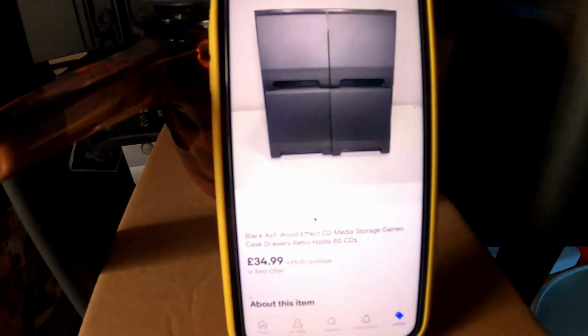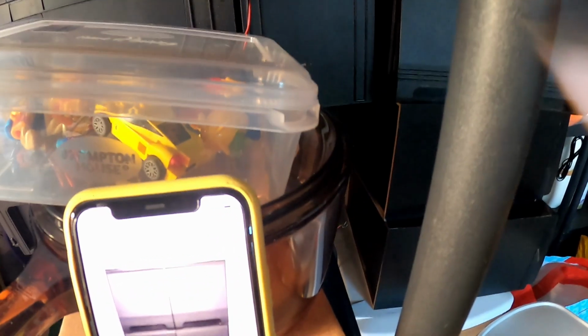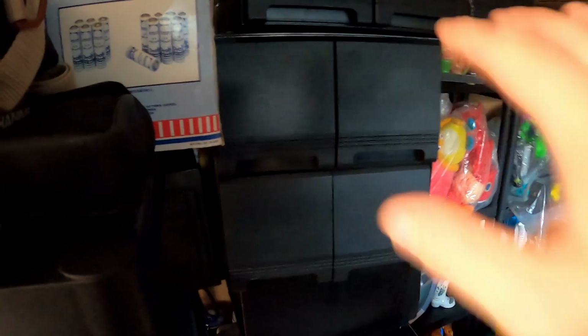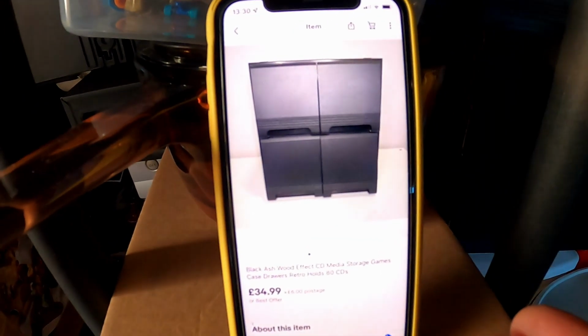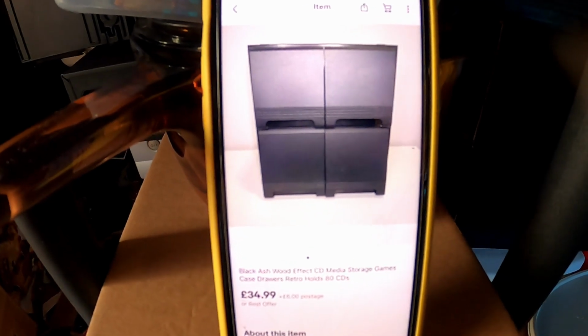Nice little profit. Obviously, a bit of a pain to package, but not too bad. A bit of bubble wrap around. Make sure it's floating in the box a little bit because they will break if they get knocked. And I've also done, what, 25 to 28 pounds profit thereabouts.